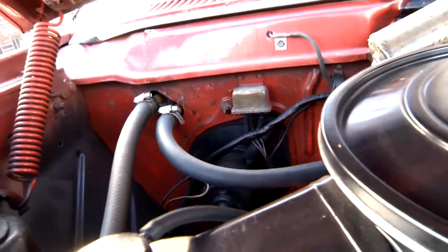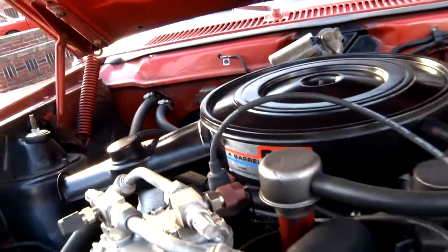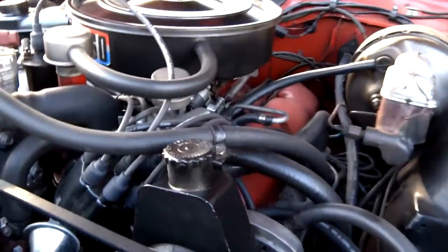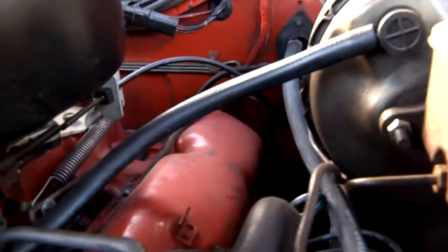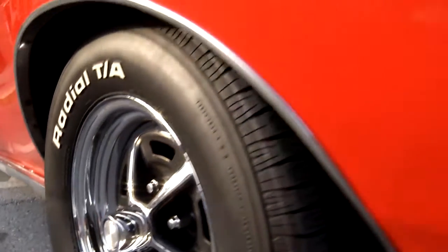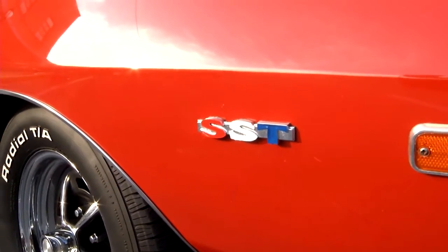What's it got under the hood? 360, it's automatic. It's still got the air pump, all the original, everything that was put on the original is still here. As far as I know, it's all matching. The rims are what originally came on the car, is what I was told. He's done a lot of expert work.